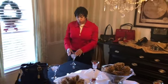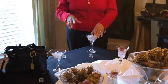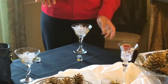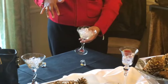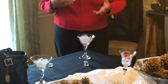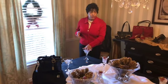Lately, because of the tablescapes, I have been picking up more household things for my tablescapes at the thrift stores. I'm sure you've seen these glasses before. I've used these a number of times through my tablescapes, and I love these. I love the look of the martini glass. I love the stem, and I use them for different things throughout my tablescapes. And I'm sure you'll see them again.